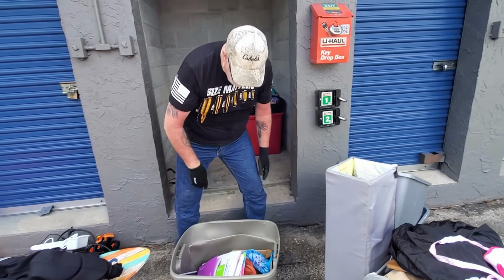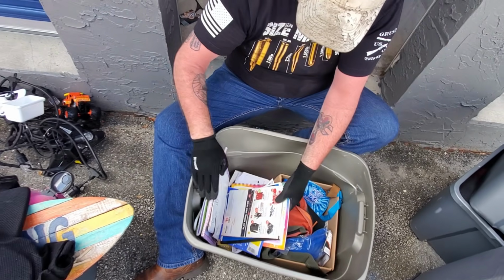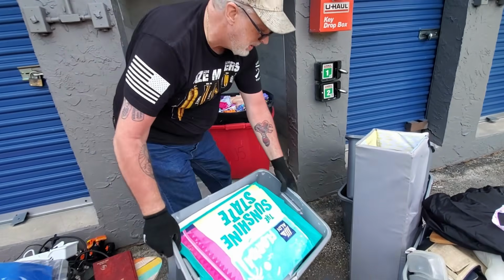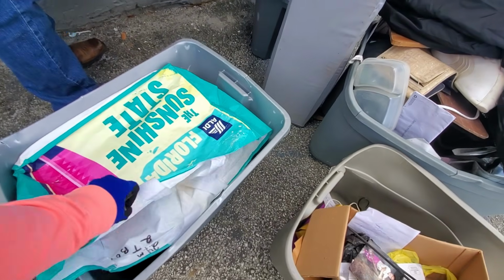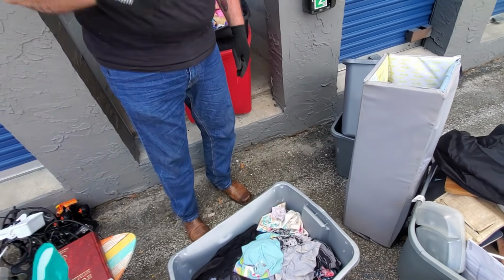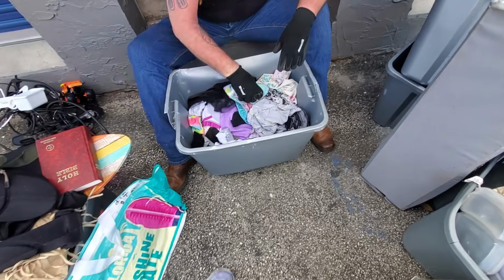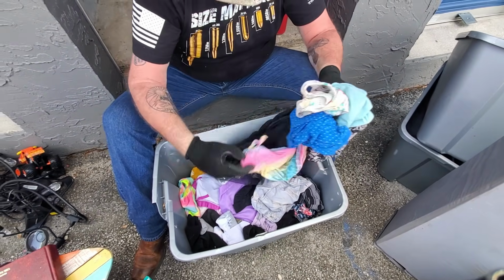Church pants. What else we got down here? Some more personal papers. Ooh, a good Aldi bag. These two are all clothing. Go through this one. It looks like clothing. I said clothing, I meant toys. Can't even speak right. Yeah, just go through that real quick. Don't even bother.